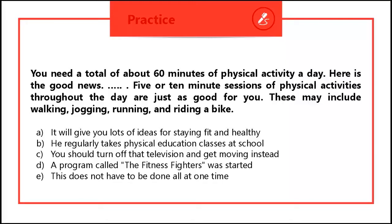You need a total of about 60 minutes of physical activity a day. Here is a good news. It will give you lots of ideas for staying fit and healthy. Lots of ideas about 60 minutes of physical activity. And pay attention that it says 5 or 10 minute sessions of physical activity throughout the day are just as good for you. So those who answered A, will it change your mind?